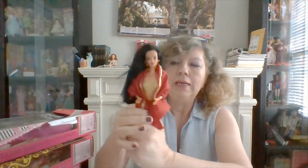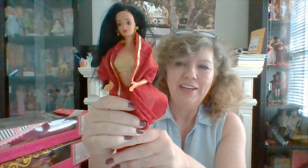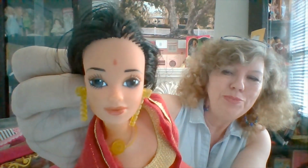Two, India. This is my 1982 India, and she doesn't have shoes. Don't have shoes for her. I don't know what kind she'd have. Maybe the strap-ons in red. And I did have some of those if I can find them. She's got this pretty wrap. And she does have earrings. Now she has these long yellow earrings. Get a good look at her face with the little ruby on the forehead.